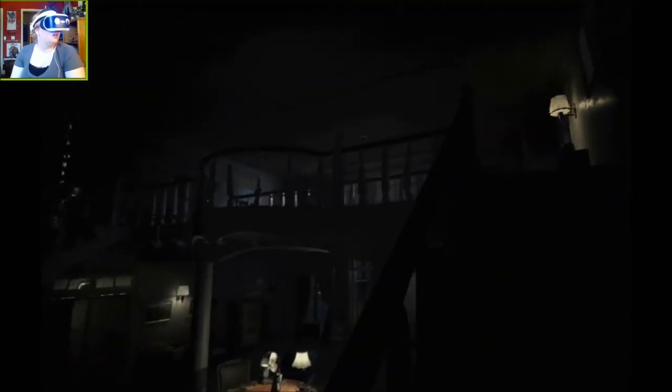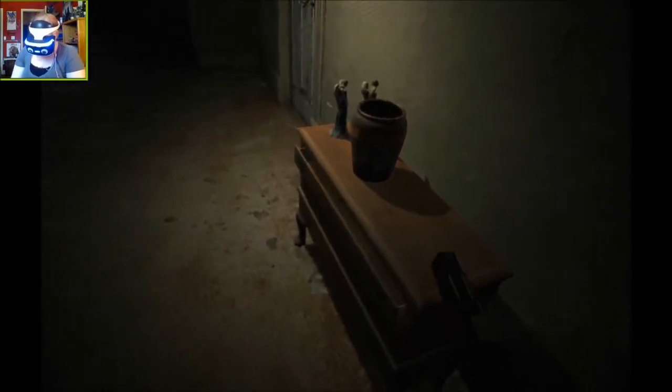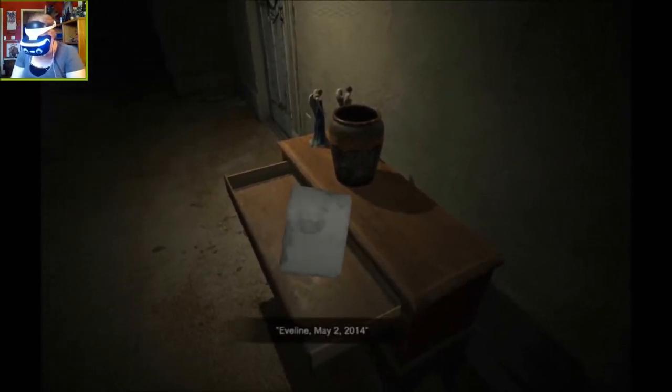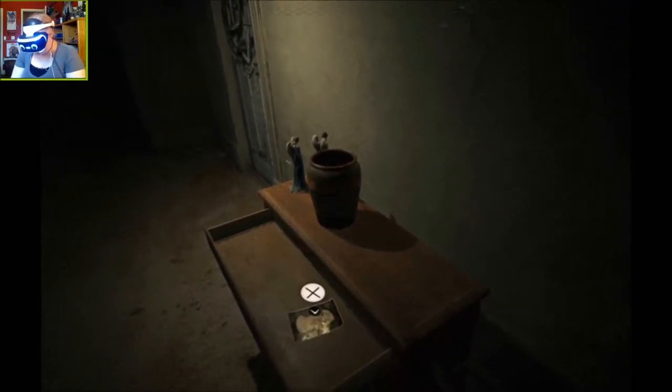Dude, this is a fancy house. You got like a double staircase going on here. Consider me jealous. I mean, you could keep it in better condition, but yeah, I'm jealous. Okay. Is that Mia? Or maybe Evelyn, May 2nd, 2014. Hey, that's the day before my birthday!